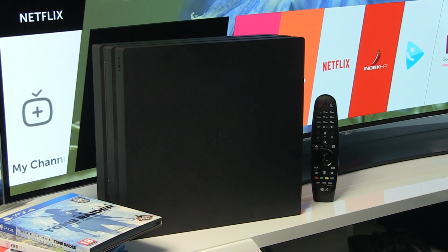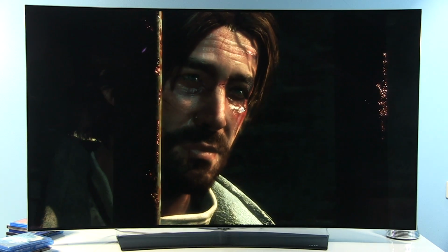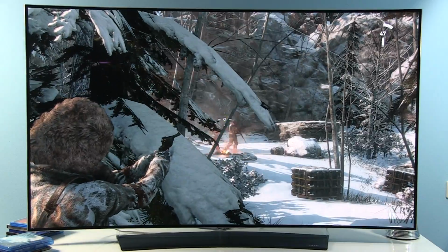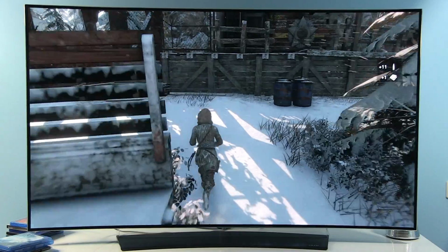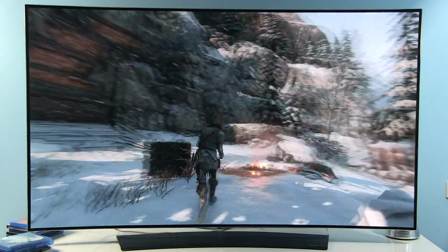Gaming on C6 was good thanks to low input lag, perfect blacks and accurate colors and not distracting motion blur. The most impressive was gaming in 4K resolution on PS4 Pro, where the 65-inch screen enables you to see many fine details. 60 frames per second games were also perfectly playable thanks to small amount of blur and great screen uniformity.